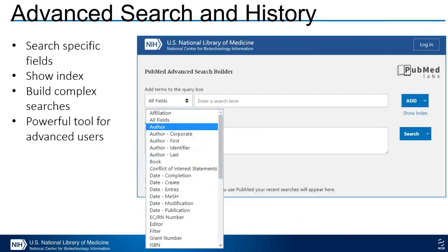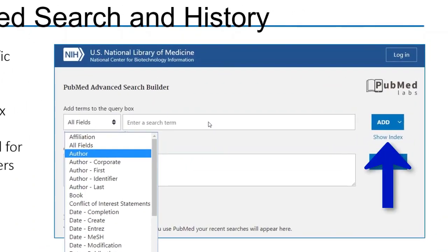Advanced search and history is available. This is a feature that's not used by everyone, but loved by the folks who do use it. It allows you to search specific fields. You can show an index if you have a search term in here and you want to click on Show Index. It'll let you see all of the results you would get if you were to execute that search. It allows you to build complex searches, and it's a powerful tool for advanced users.